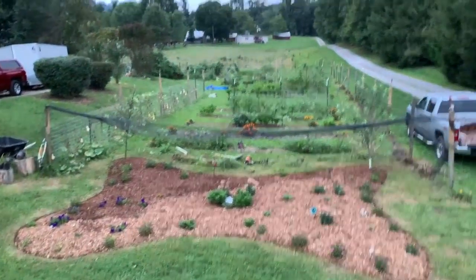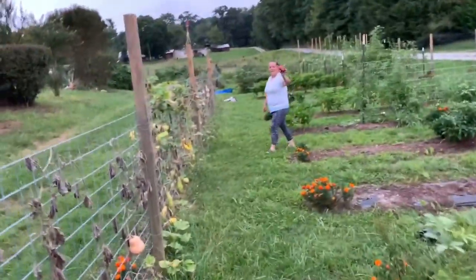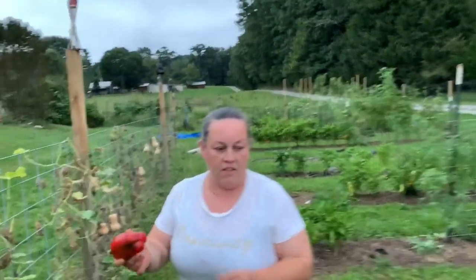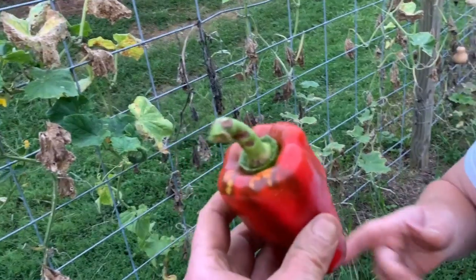And the garden's doing all right, if you see. What do you got? A really pretty red pepper. Is it still good, though? Yeah. The kids are in there cutting carrots for their lunch tomorrow, and they told me they wanted a pepper. Oh, cool.